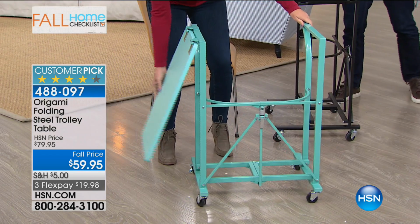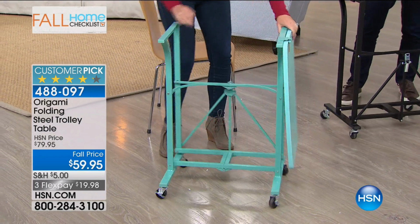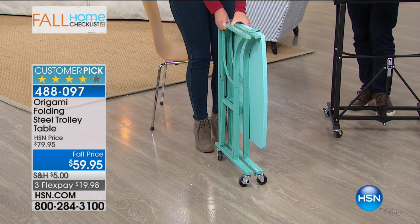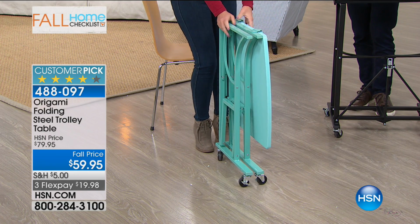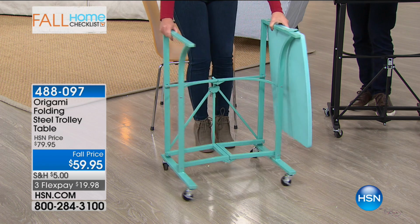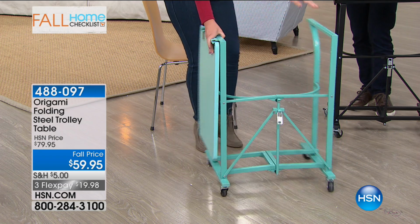So don't blink, because I'm gonna give you 1 second to show you how you put this together. You literally fold the top over, boom. This is how it's gonna come to your house, just like this. It is such an awesome product. You can sneak it on the side of the fridge. You could sneak it next to the sofa.